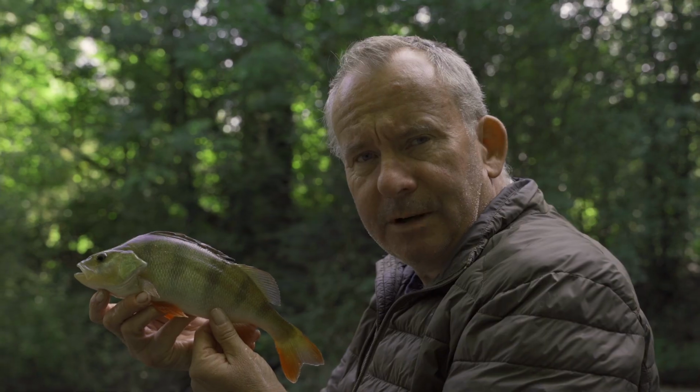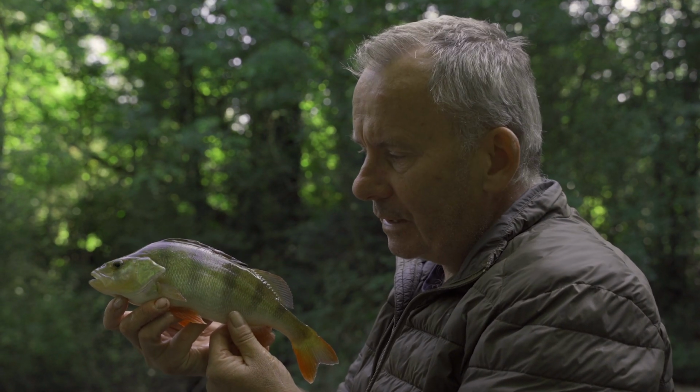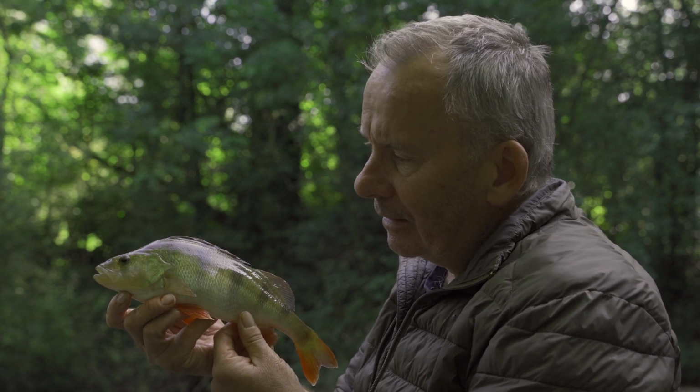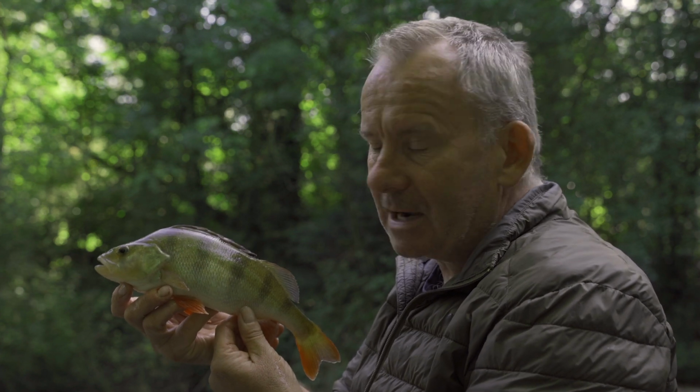Well, 3 swims, 3 perch. Lost a good fish in this swim, which I think was a big perch. Quite a few little indications in here, and finally this one came along again. Only a small one, but if you can catch the smallest, you can catch the biggest.